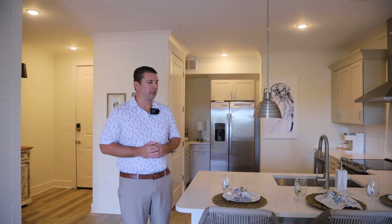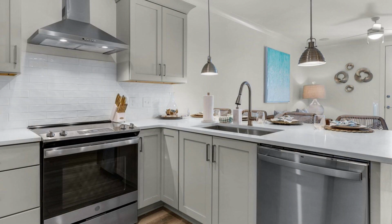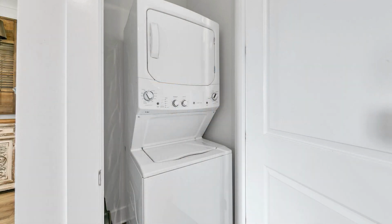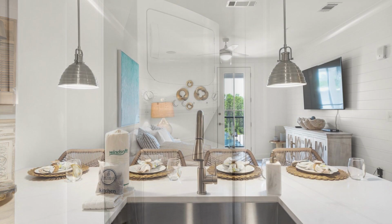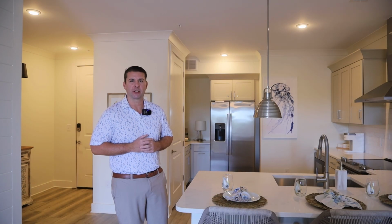Located right off the foyer, we have an absolutely beautiful kitchen. It has quartz countertops and all stainless steel appliances. Also located right off the kitchen is a stackable washer and dryer. Another amazing feature of this kitchen is it faces right out to the living room, which makes it perfect for entertaining family and friends after cooking a meal.